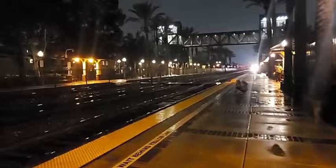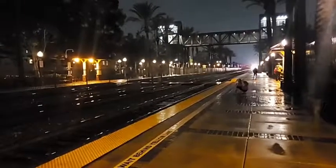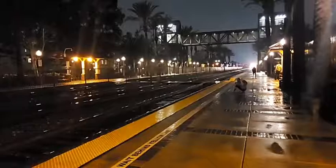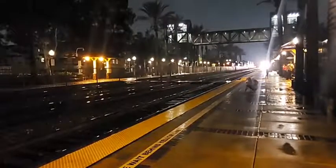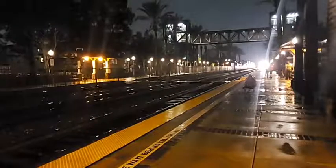And you might be able to hear Dean there. He's off in the distance there on the right. Several other rail fans are out here braving the weather on a Saturday night in Fullerton.